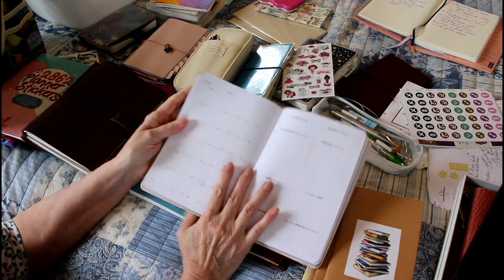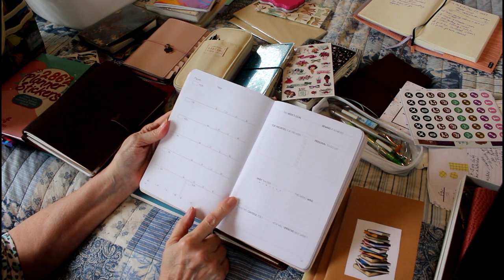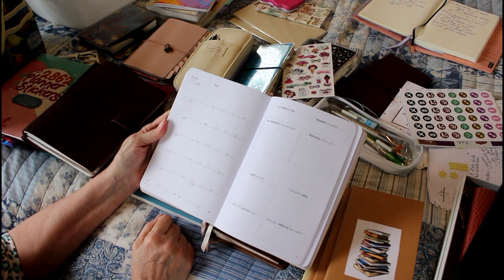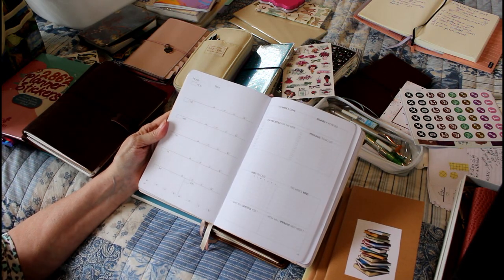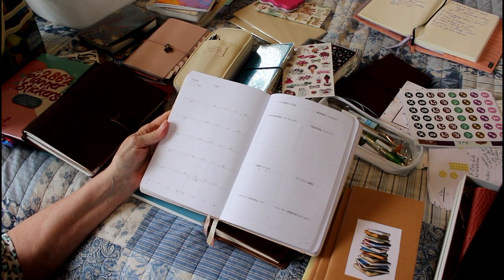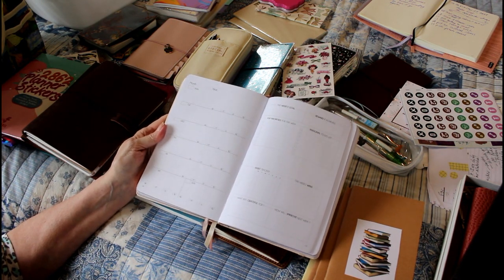You make goals every 90 days and then you assess them. I've seen it filled out, and that's what really grabbed me, that I could see that people were actually using it, and it looked good, but I don't think this is something that is workable for me. Writer Carol said it best. He said, planners didn't work for me because they were too structured. And that is what I think the problem here and with the Hobonichi is.